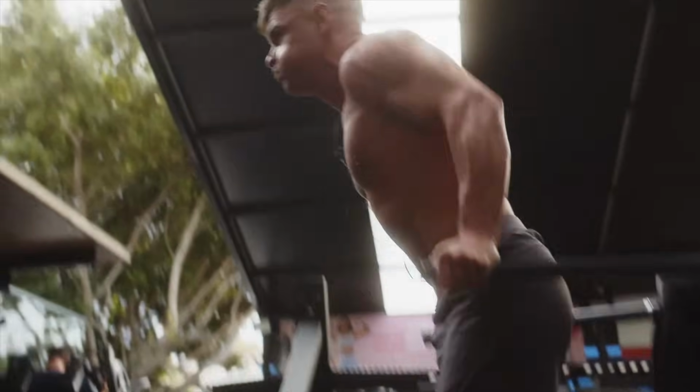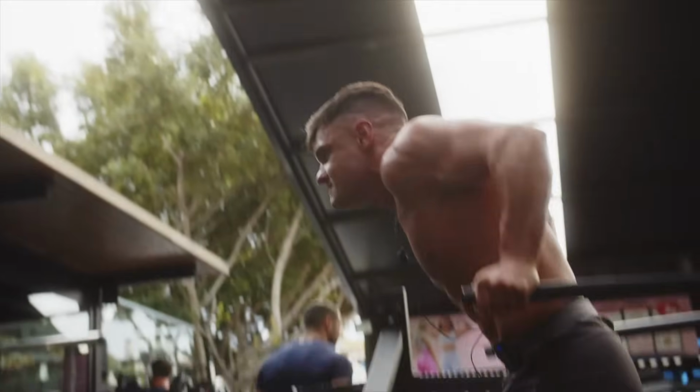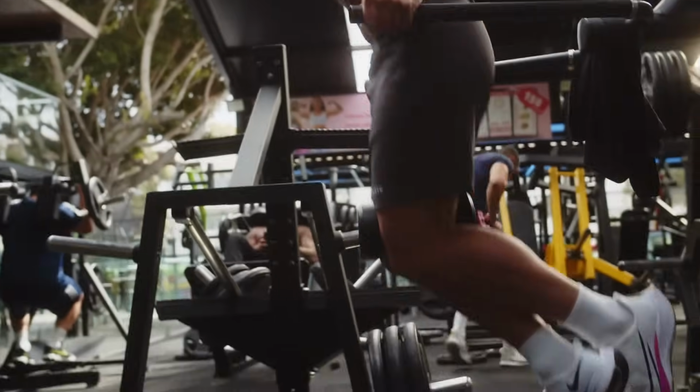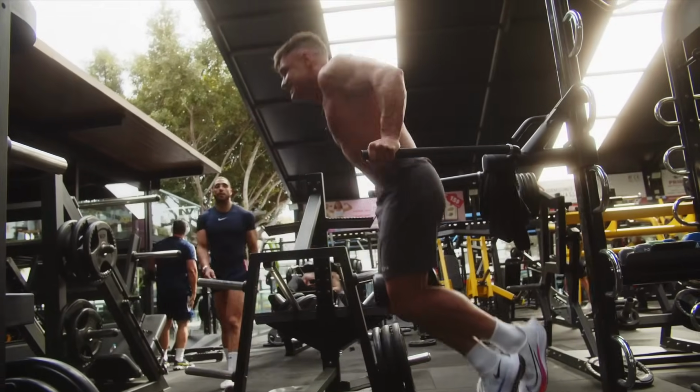So after that, we smashed out some weighted dips for our third compound exercise. And usually I try to keep a balance between flat, decline, and incline pressing, but I was in the mood for some dips, and it's not the be all end all. Your entire chest is actually going to get hit on all of the movements I just mentioned.